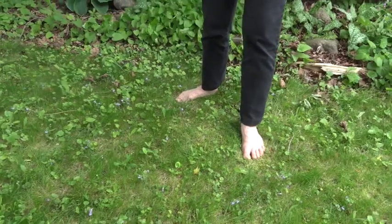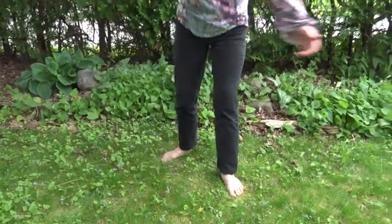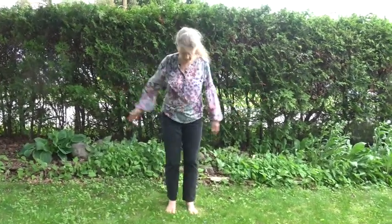You might have noticed that I have my bare feet on. I'll just talk a moment about earthing. I've talked about it in previous episodes. It's simply connecting to the earth's energy. When we wear shoes, we're not connected to the earth's energy. So this is a beautiful time, walking around, getting connected. So there we go.